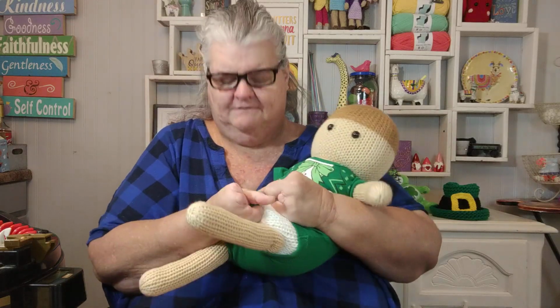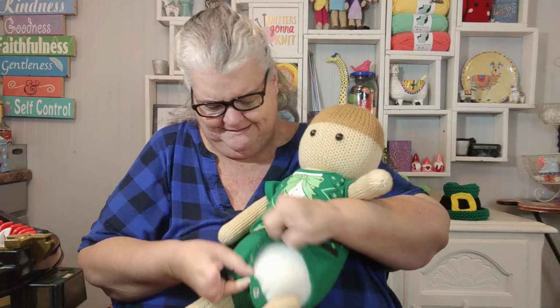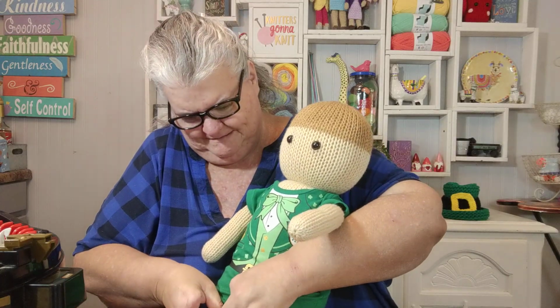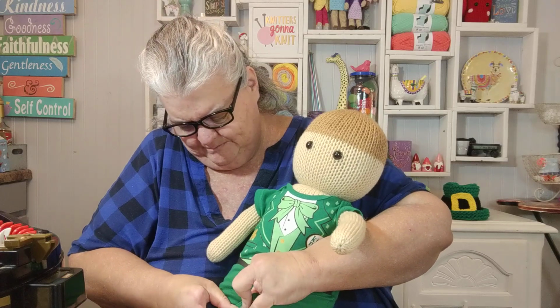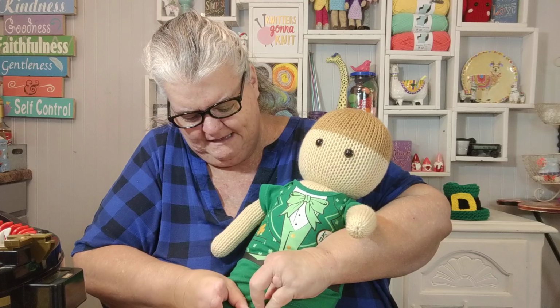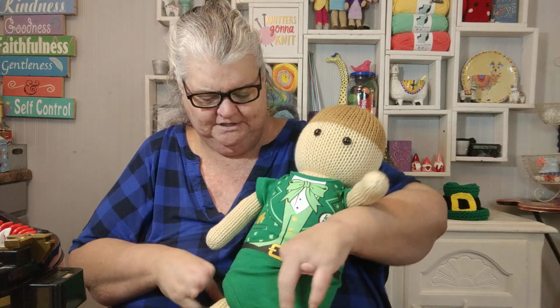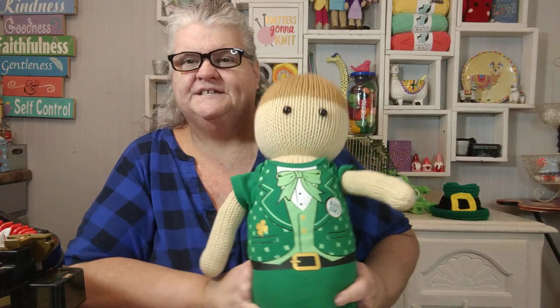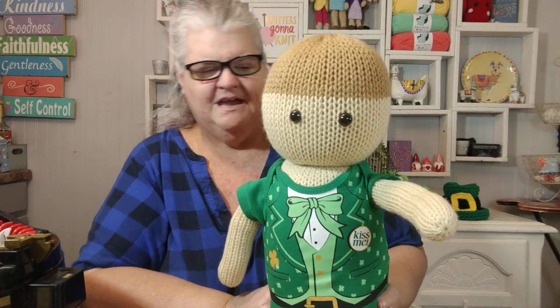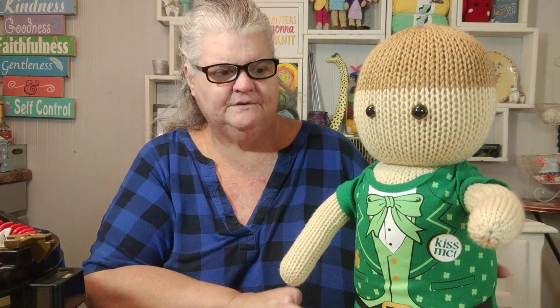I always get that wrong. Okay, I see it now. And snaps and buttons are sometimes hard for me. But anyway, I just call him Patrick, just because he has on St. Patrick's Day suit. Can I wave to him, Patrick? Okay, so Patrick, can you just sit right there? Yeah. Just sit right there for a minute.